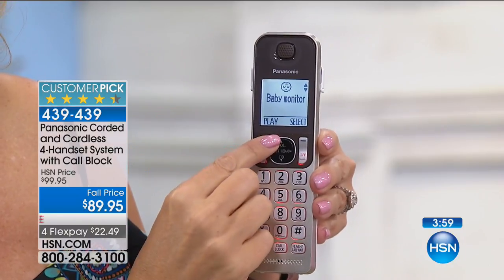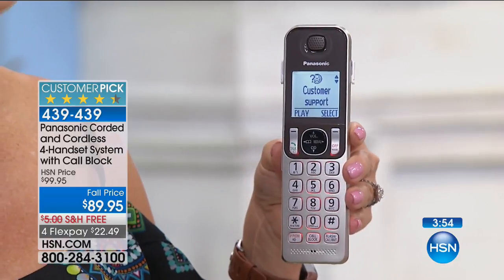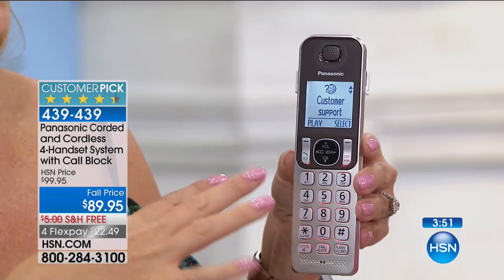And another cutting edge feature that is one of my favorite things about this system: if I get a phone call at home and somebody leaves me a message at home, I can set this to call me on my cell phone and play my home message, the message that someone left on my home phone.